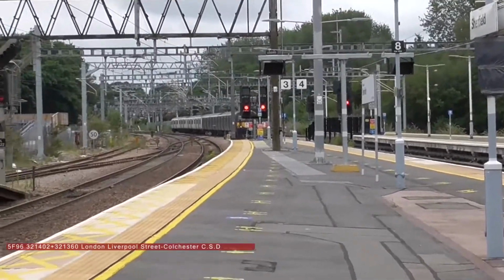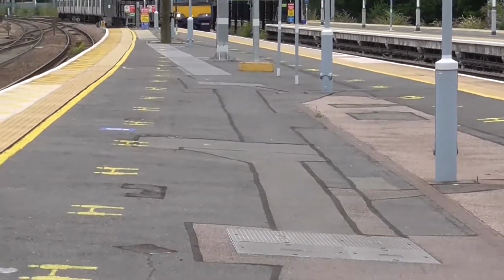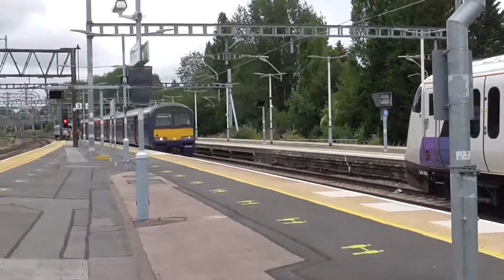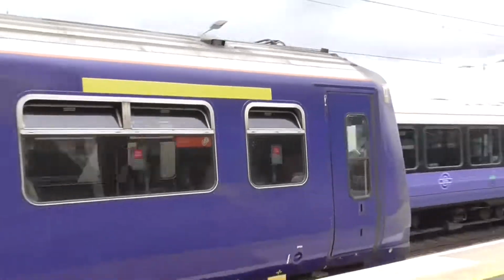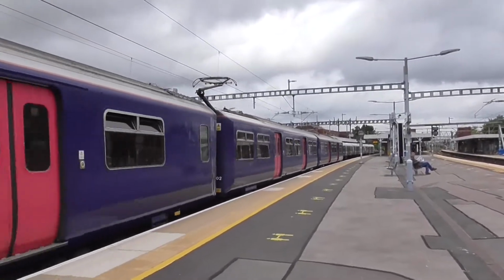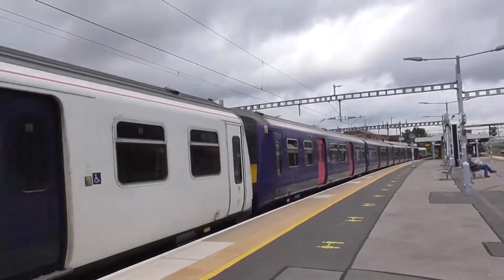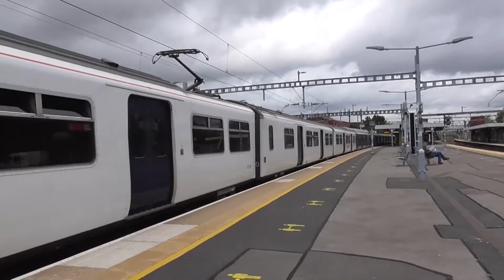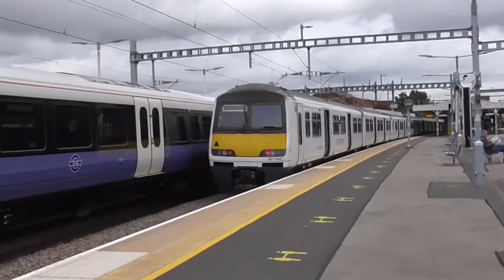Passing us now, we have an ECS which is going from London Liverpool Street to Colchester carriage sidings, I believe, which is operated by a 321 4. This one is 321402. And then 321360 is at the back of this one. We'll be heading off to Colchester carriage sidings.